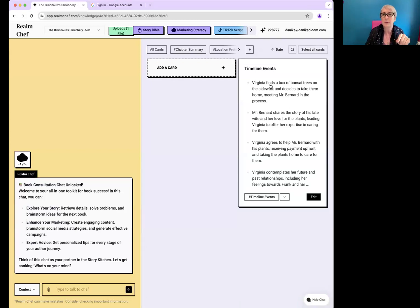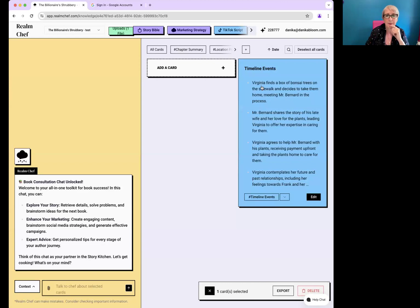This, I think, is like the reverse outline, right? This timeline, yes, events. Now, if you wanted to, if you click on that card, you can also export it. If you see down at the bottom, you can export it or delete.